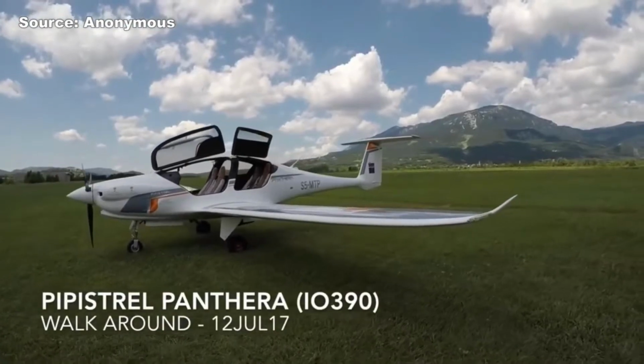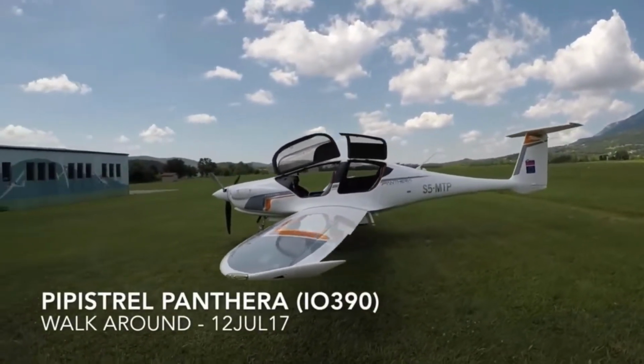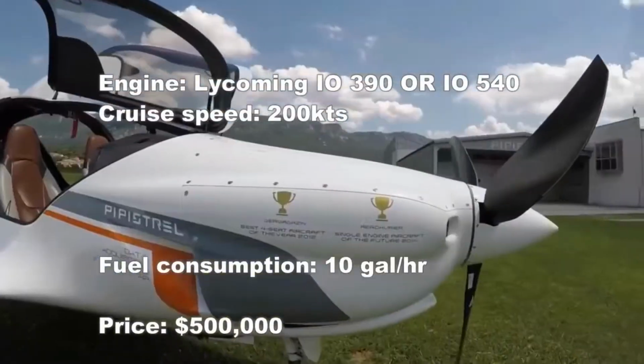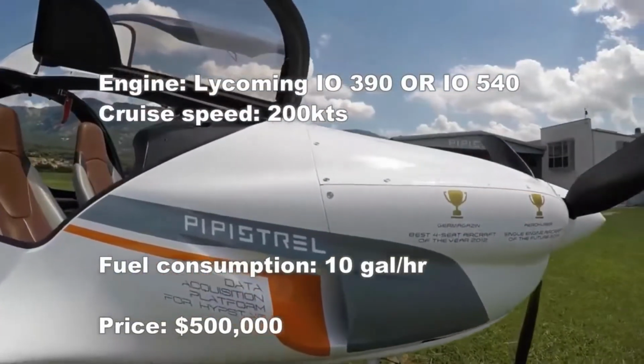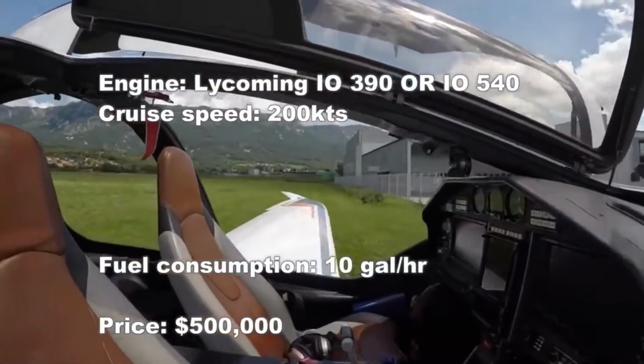Now the Panthera is expected to cost around $500,000. This particular airplane though, I expect that price to go up post certification. If they're able to get it certified in the US, that price is likely going to go up.